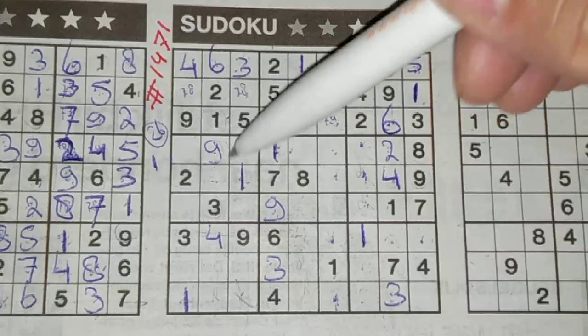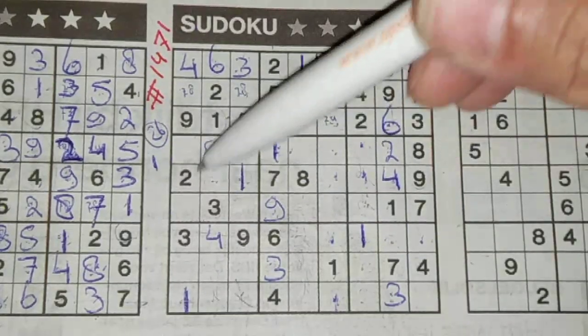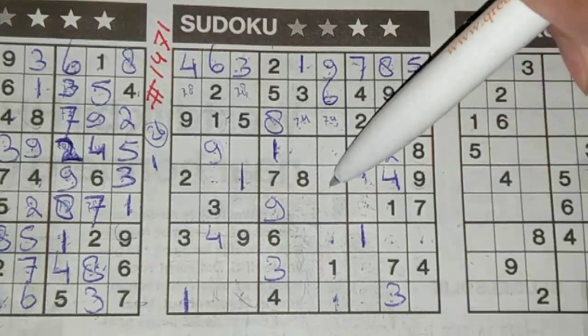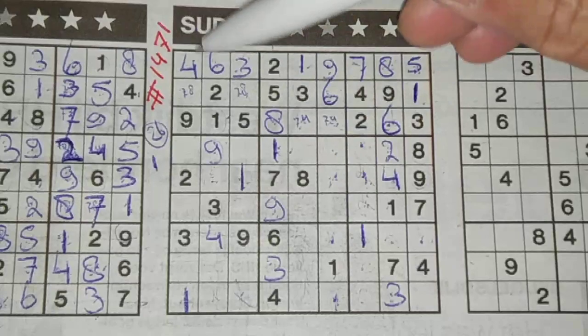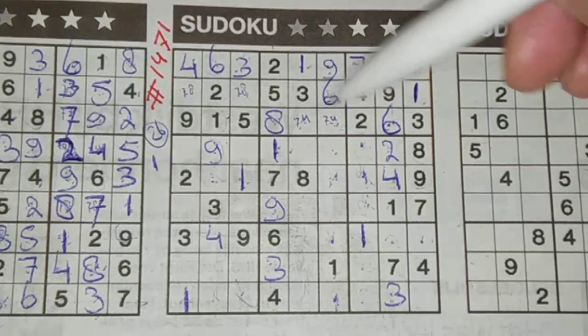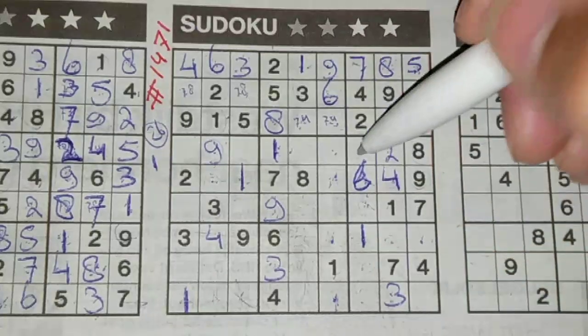3 missing numbers in the middle row. One of the missing numbers is a 6. We see here 6. No 6 there. Here 6. No 6 there. The only place for the 6 should be there.